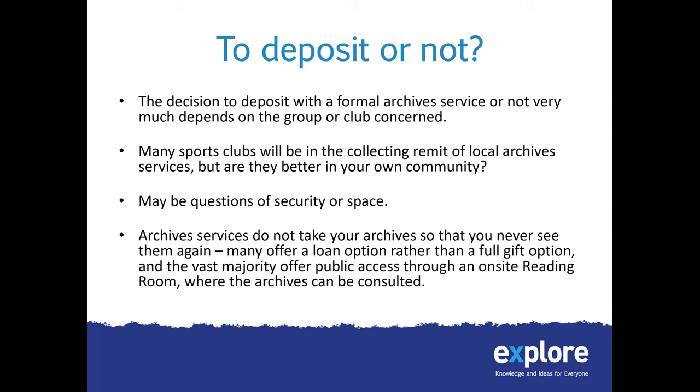You also have to remember that if you deposit your archive collection with an archive service, it's not a case of you'll never see it again. Many services offer a loan option rather than a full gift option, which means that you can deposit your collection for a set period of time in the first instance. And after that, you can either reassess and decide that you want to keep it there longer on another loan agreement, or you can take it back in-house and use it yourself.